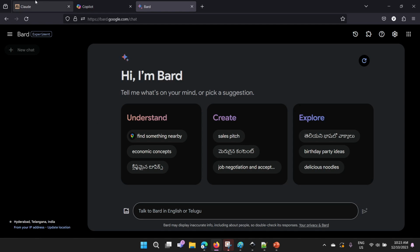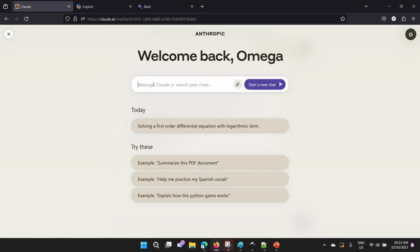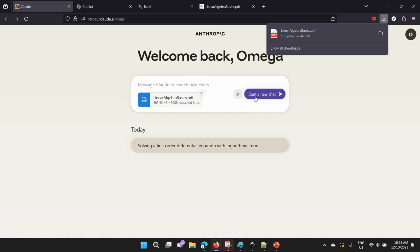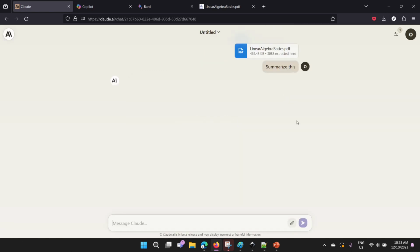Okay, so we'll start with Claude. Now, as I said, Claude is very good at analyzing big files. So now I'm inserting a file into Claude, and I'm just going to type a simple prompt: summarize this. Okay, so it has extracted 3088 lines, and you can see that even though this is a very big PDF, it fits into Claude's context window. So let's make Claude analyze this.